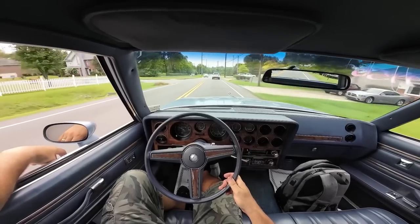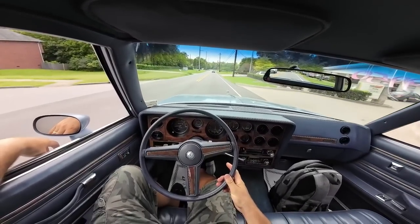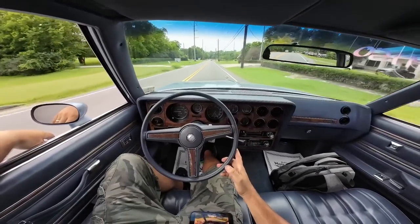Checking our brakes here, they feel smooth. Let that guy get way ahead. He was just cruising about 5 under the speed limit. Getting into the throttle now.